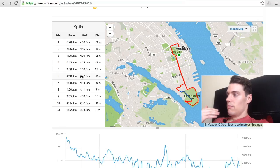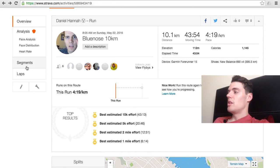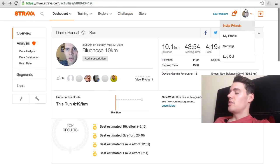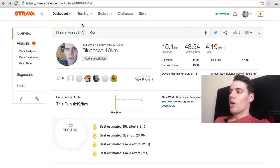So basically, use Strava for things like this, especially at races, when you can go and compare yourself to other people. And just at the end of the day, keep trying to improve upon what you were, and grow and get faster and fitter, and that's what this is all about, right?